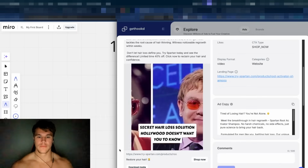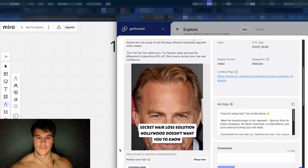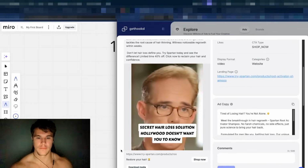How is it that celebrities like Elton John, Kevin Costner, or Joe Buck seem to have perfect hair well into their 50s and 60s? Is it genetics?